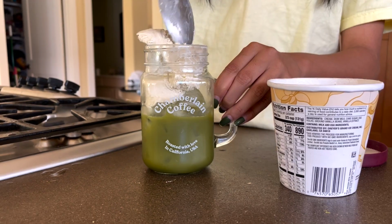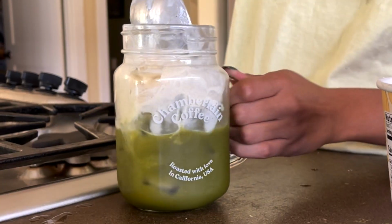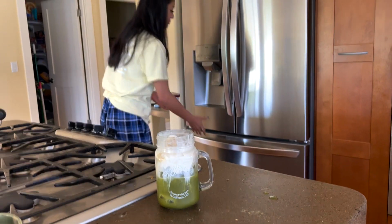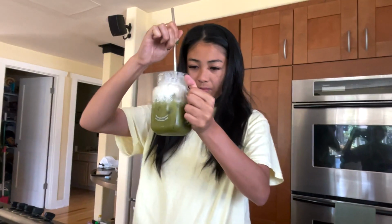Oh, that's a lot. Ooh, matcha ice cream. Wait, that looks kind of yummy. Look at that layering. Fun. Ooh, summer drink. That looks really cool. I overcame adversity. I could have let this ruin my day. I chose to be resilient. Very nice.